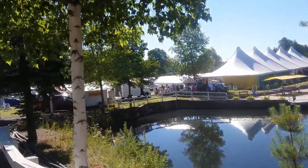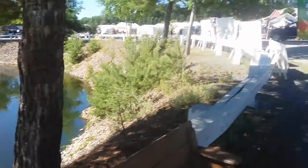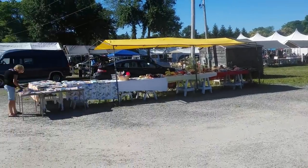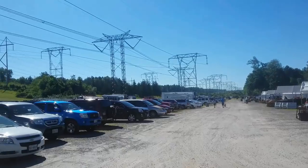All right, and finally, here's the other flea market that I go to. Just a beautiful day out. I love this little pond they have here. It's just a nice little place to walk around. This one does cost $1.50 to get into, but it's definitely worth it.